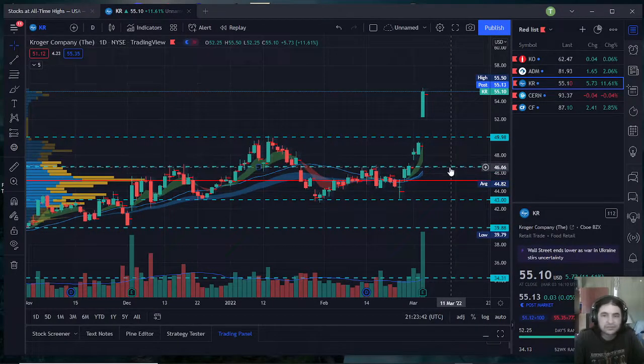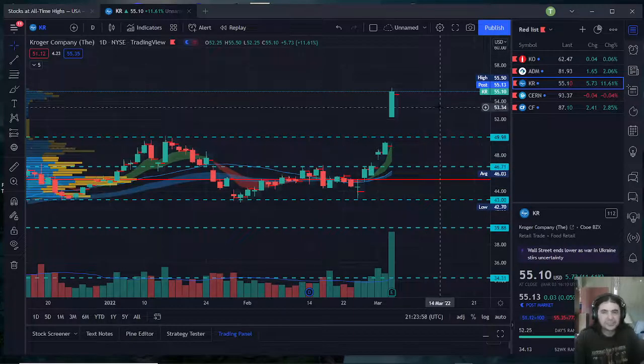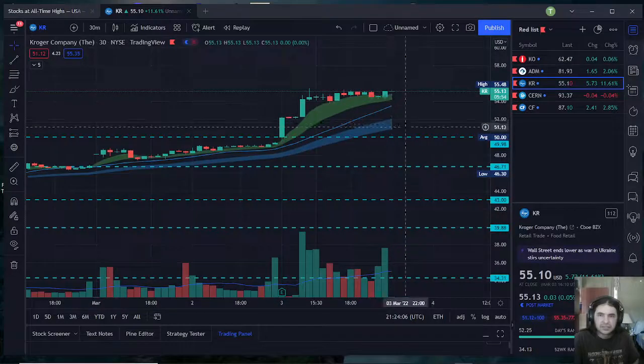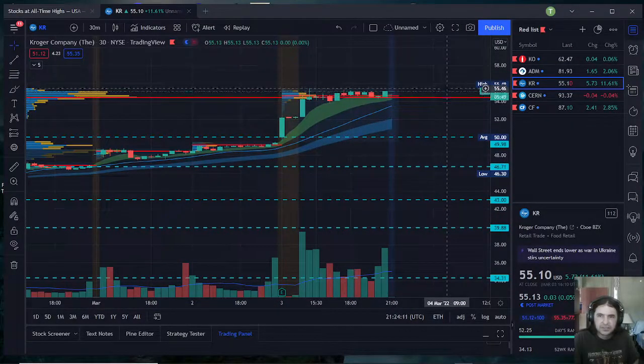Don't know when. My guess is by the end of the year, but that's just a guess. We've got to let the price guide us. Let the stock tell us what it's doing. It's hard to find an entry in a situation like this. I mean, could go down to the 30-minute and, okay, look at that $55 resistance.